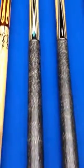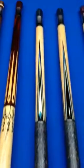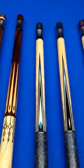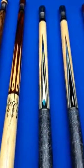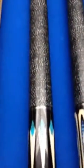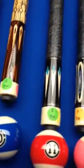Cue number 11. Cue number 11 will be a 4-point, beautiful yellow and blue points inside of ebony, bird's eye maple, long ivory spears with Indian turquoise inlays, fancy ring pattern, bottom sleeve also, fancy ring pattern, matching the inlays up top with ivory and turquoise. This cue is available for $950.